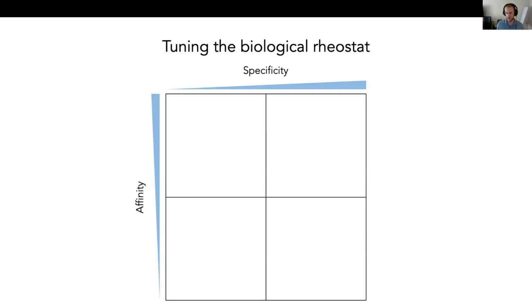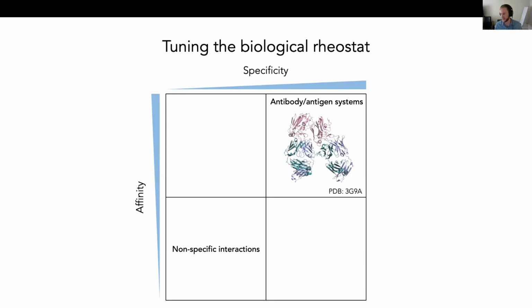And so if we divide this rheostat into different quadrants, we can start with the bottom left where we have non-specific interactions, essentially proteins and DNA just bumping into each other randomly in the cell. If we then go to the other extreme, a really high affinity, high specificity interaction, we have something like antibody-antigen systems. These systems bind almost irreversibly to each other and with really high specificity. So an antibody can recognize its target protein in a sea of other proteins.